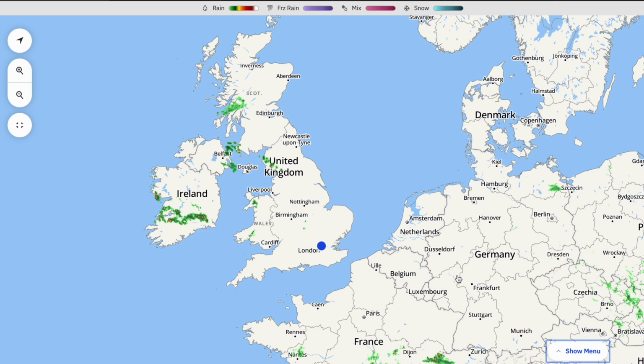Real big pattern change coming up by the end of this week into the weekend, with more of an Atlantic theme starting to take over, something we've not seen in 4, 5, 6 weeks, going all the way back almost towards the start of spring. So a real big change coming up, and for most it is going to break this kind of drought, where we've seen a number of weeks without substantial rainfall. We're going to see a complete end to that by the end of this week.